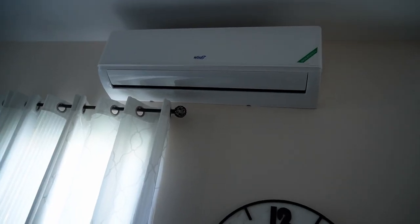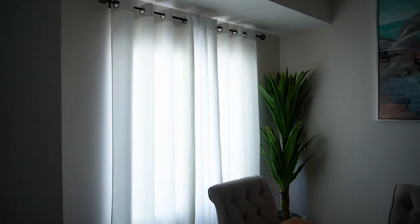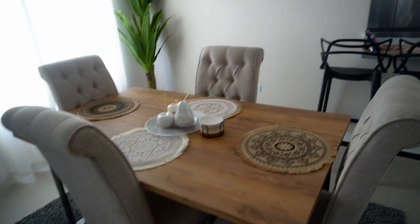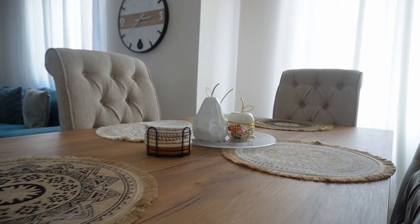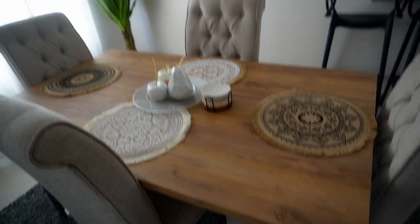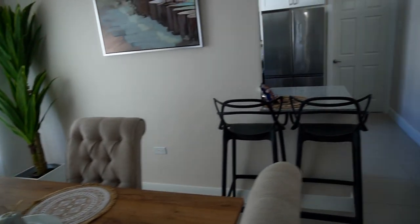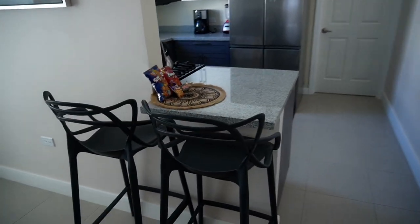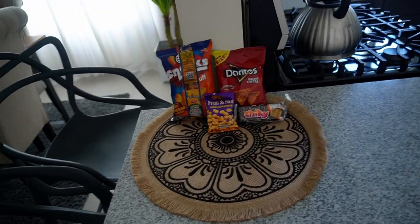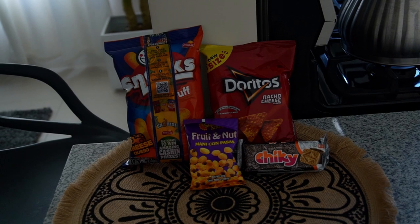This Airbnb does have an AC unit, so that's pretty great. We have a dining table right here that is set to sit four, but you can sit more, you know what I'm saying, if you can pull up some chairs. We have a little bar area right here with some snacks. They did provide a few snacks, which is really nice.